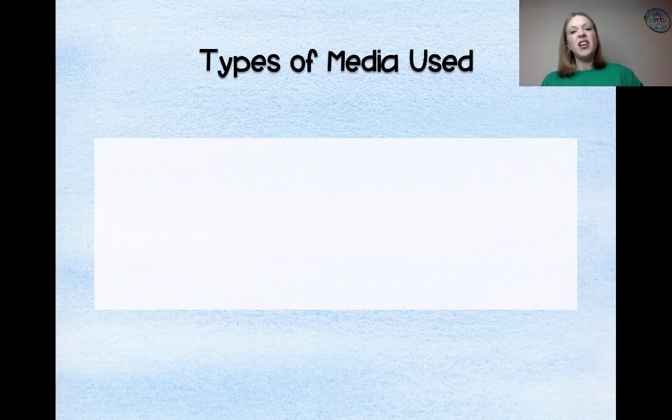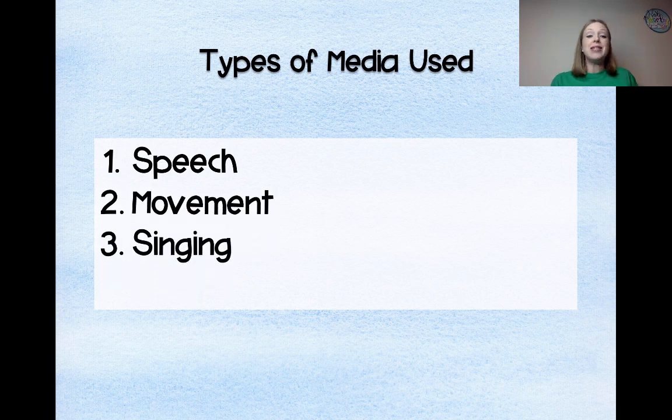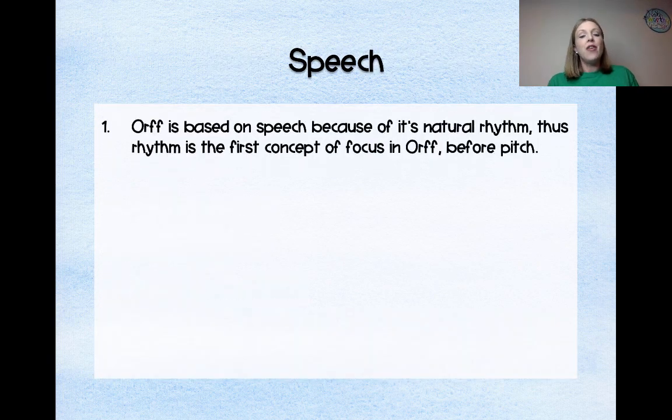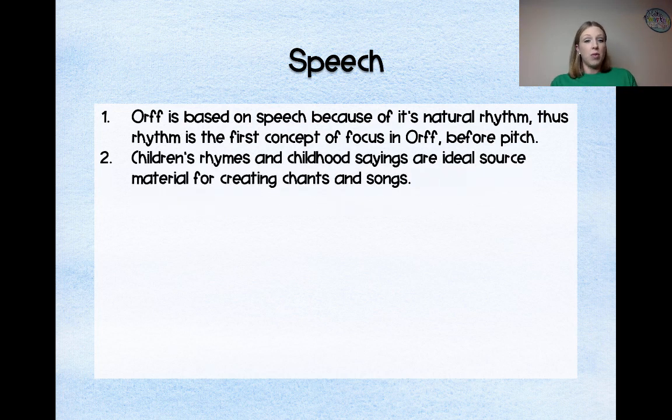All right, enough with that stuff. Here's the types of media used. So we use speech, movement, singing, and instruments. For speech, Orff decided to start with speech because our speech is naturally rhythmic. And so rhythm is the first concept taught in Orff. That could vary based on the culture you're in, but for America, that's what we start with.